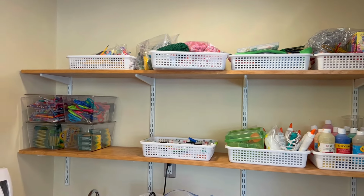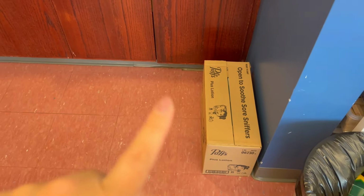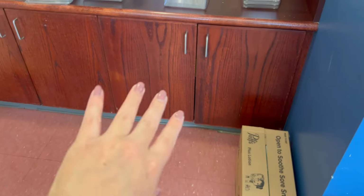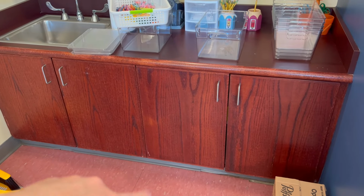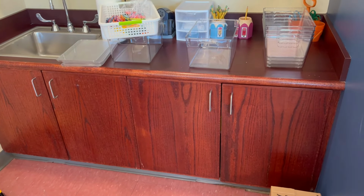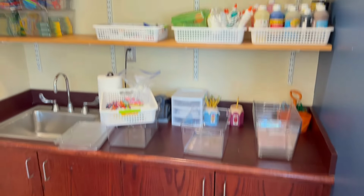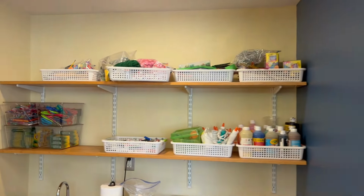But this year I definitely want to create more space over here. I'm already running out of space for things like tissues. There's not much room under here, so I need to organize this too. There's not that much room for tissues and paper plates and even my math books. We use Math and Focus and they have these two huge workbooks. The second one we don't use till half the year, so I had to store it under here. I also could eventually store it over here when I figure this out too.